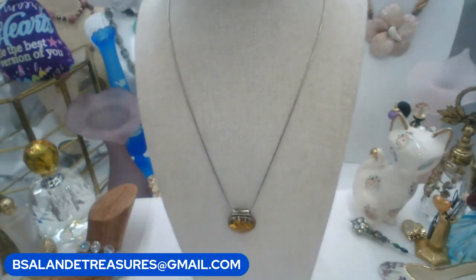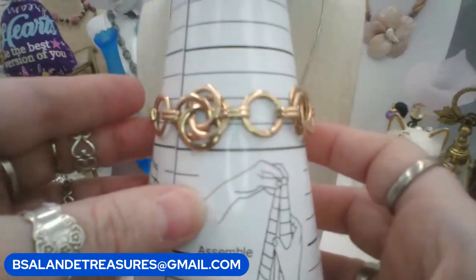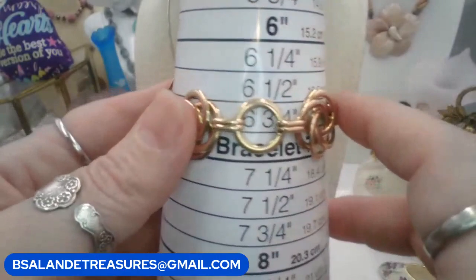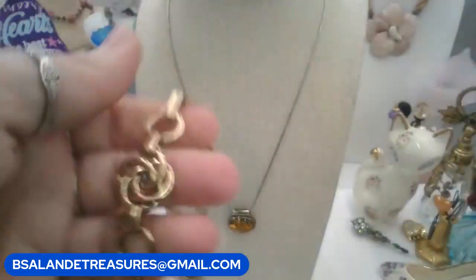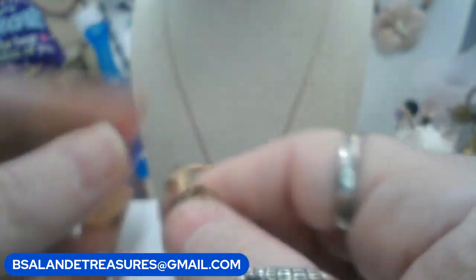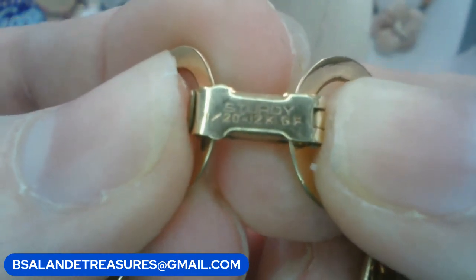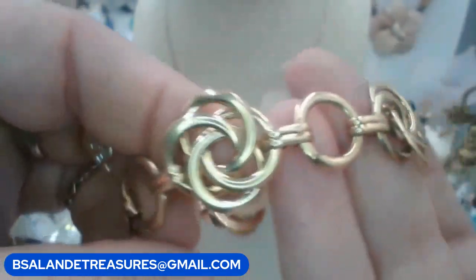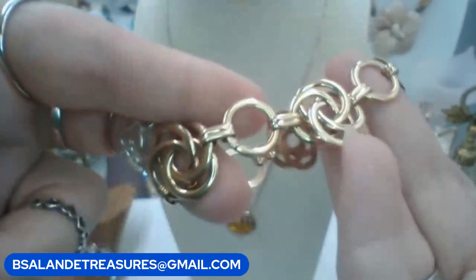Okay. And then let's do this bracelet. This one is 1/20 of 12 carat gold filled, and it's approximately a size 7. It's right above the 7. So we'll call it 6¾ to be safe. So keyword is gold filled. And there's your markings. I think it's upside down. Let's see. Here we go. 1/20, 12 karat gold filled. And so keyword gold filled. And this one is a $16 buy it now. Really beautiful bracelet, vintage bracelet. Okay. Very, very pretty.